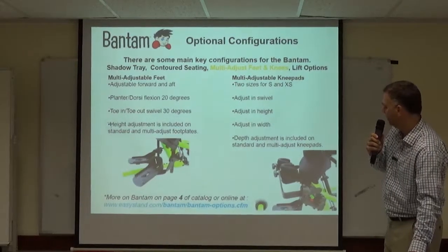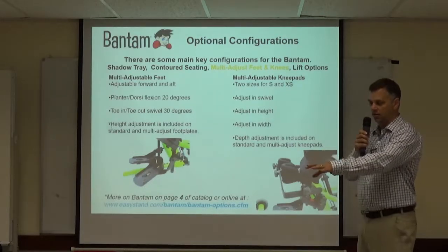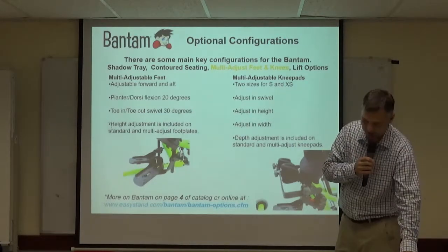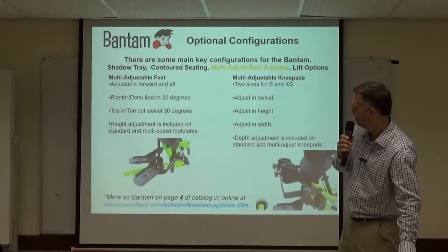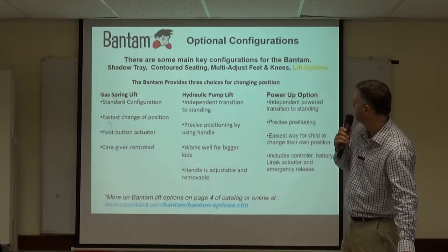Then the knees and the feet are very important as well. So we have a couple different types of supports, ways of dealing with the foot support and the knee support. I'll talk about those in a sec. I just want to finish going through this.